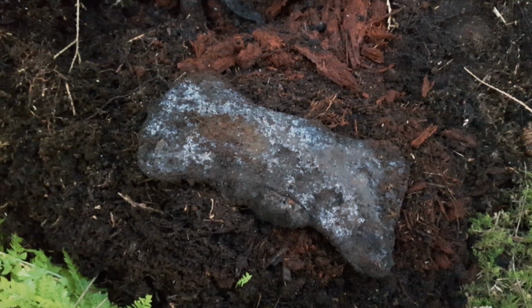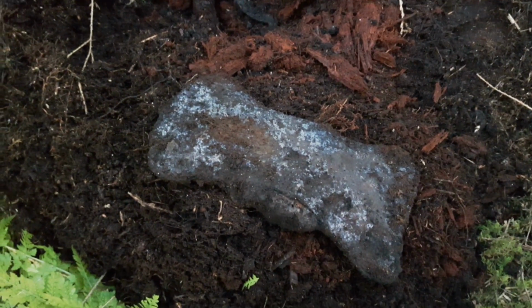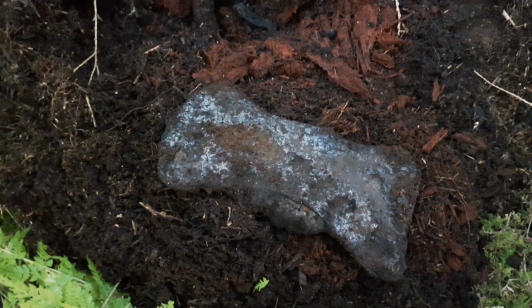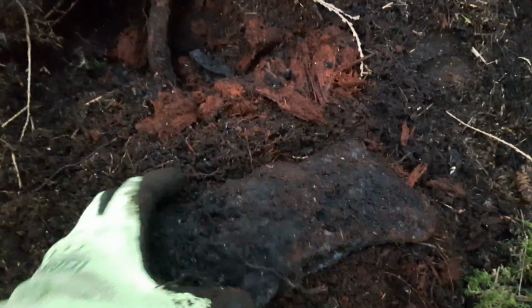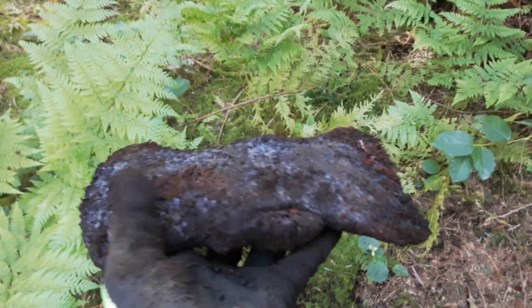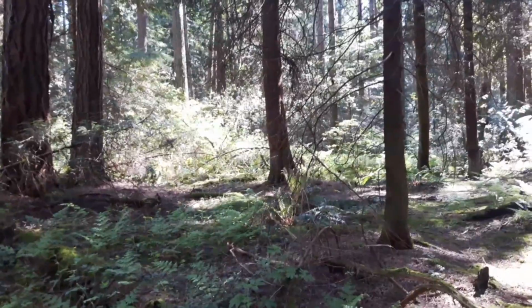Morning. This is our second day this weekend on Sunday. We decided to go someplace completely different in the park, really far away. And look what my first find is! Look at this! It looks like a Viking axe. Two-headed axe. Isn't that amazing? Oh man. We're deep in the forest again.